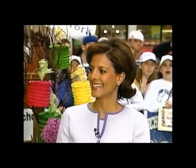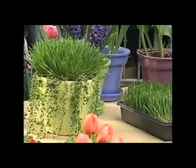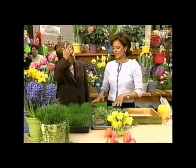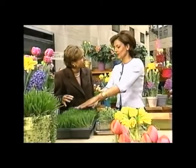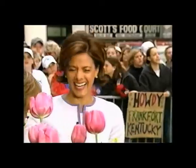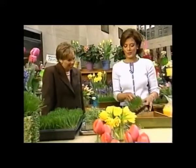Here with some ideas on how to brighten up your home is our Lifestyles contributor, Susie Coelho. Hi, Susie. Hi, Katie. Tell me about some of these ideas, because they really are pretty. Grasses are a key to the season. They're very in, aren't they? And people sort of put them on coffee tables and use them for decoration. Yes, absolutely. Kind of like a chia pet. And you can eat these and you can juice these.